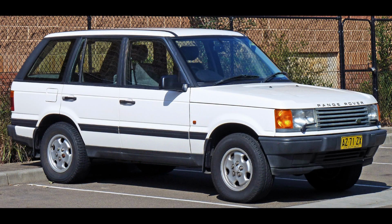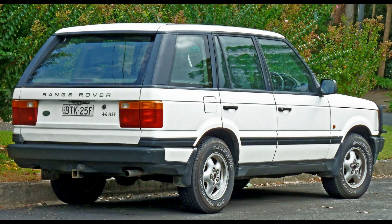In 1994, the Mark I Range Rover was replaced by the P38A second generation model. But that's another story for another day.